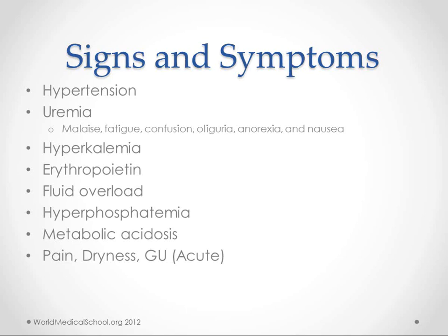If we're not getting rid of enough sodium and water, we can get too much fluid on board, and we can get hypertensive, we can get fluid overload. If we're not getting rid of uric acid, we get uremia, which includes malaise, fatigue, confusion, oliguria, anorexia, nausea. We also might make a lot of extra erythropoietin because our kidneys are not getting enough blood to them, so they think that we need more blood. We can get hyperphosphatemia. We can get metabolic acidosis, which we talked a little bit about before, and we'll talk more about. And pain, dryness, genitourinary symptoms.